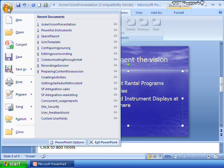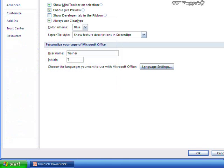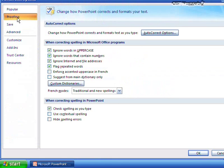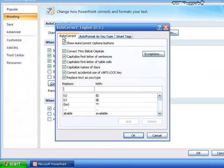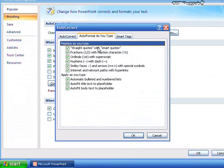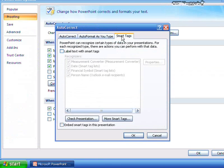Remember, we can click over here on our options, PowerPoint options. We open this up. We go to proofing, and right here, autocorrect options. When I click on autocorrect options, it gives me a couple of tabs: autocorrect, auto format as you type, smart tags. Now, smart tags are kind of interesting.